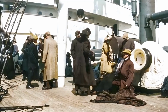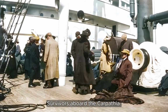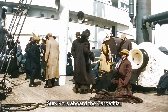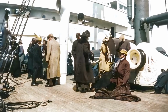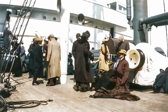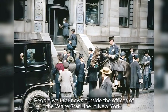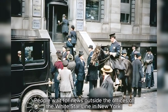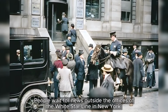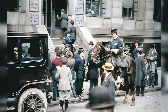The Carpathia, a heroic rescue ship, navigated through ice fields to reach the Titanic's lifeboats approximately 2 hours after the ship sank, where the crew worked tirelessly to pull the stranded passengers from the icy waters. As news of the Titanic's sinking spread, anxious crowds gathered outside the White Star Line offices in New York City. These people were desperate for confirmation about the fate of their loved ones who had been aboard the ill-fated ship.